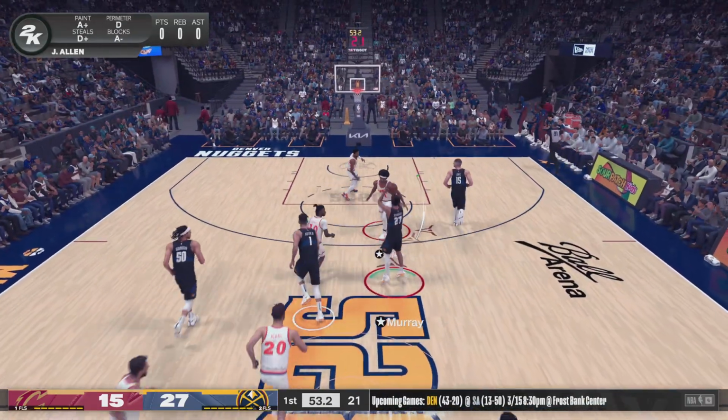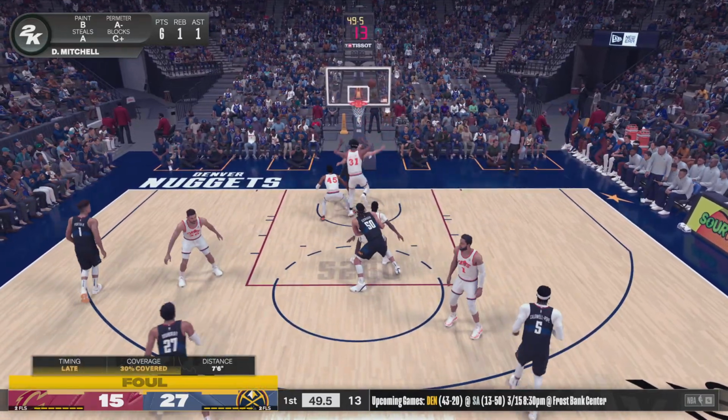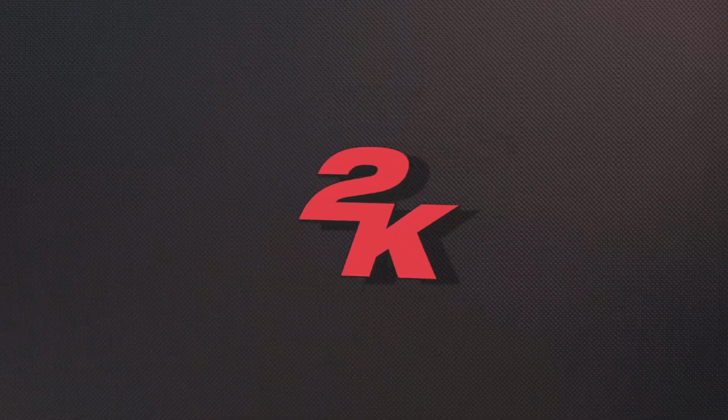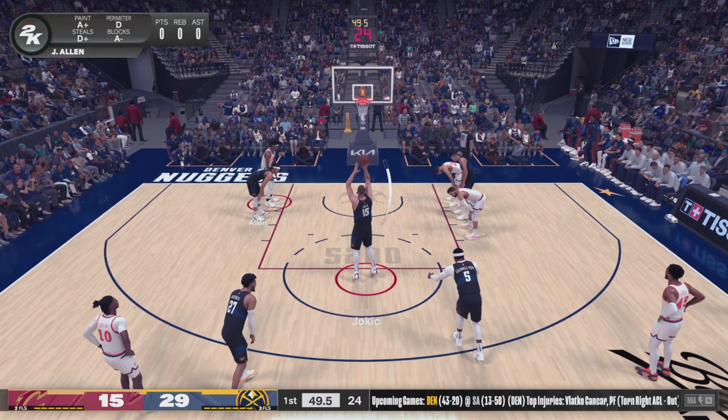Porter, the pass to Murray. Launches it from deep. Here's Jokic. It's good. And he drew contact on the shot, so he will go to the line. A three-point play opportunity. Free throw drops for Jokic.